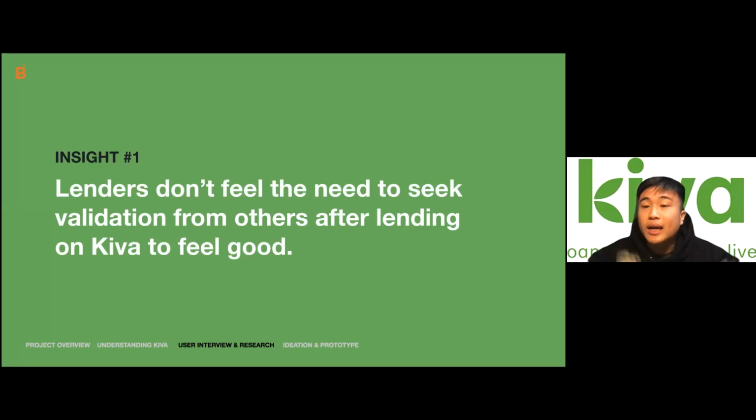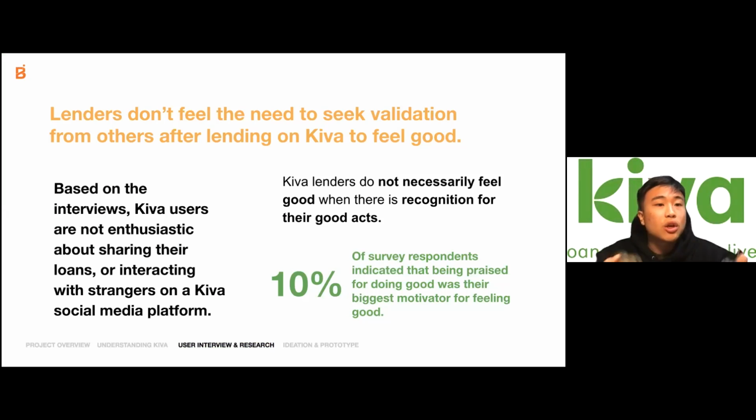This goes on to our insights from our interviews and our research through the survey. Our insight 1 is that lenders don't feel the need to seek validation from others after lending on Kiva to feel good. Based on the interviews, Kiva users weren't very enthusiastic about sharing their loans with other people, specifically strangers. They were not interested in a social media platform where users can share their loans with their friends. And Kiva lenders do not necessarily feel good when there's recognition for their good acts. When they're lending on Kiva, they don't actually look for any validation for the good acts of lending.